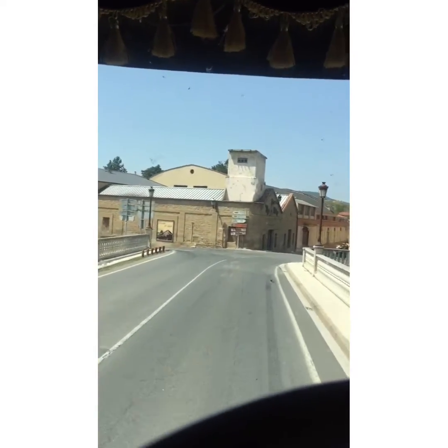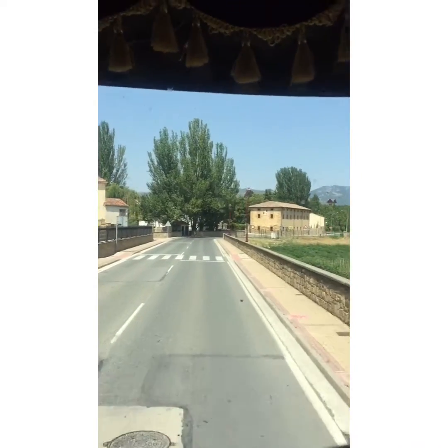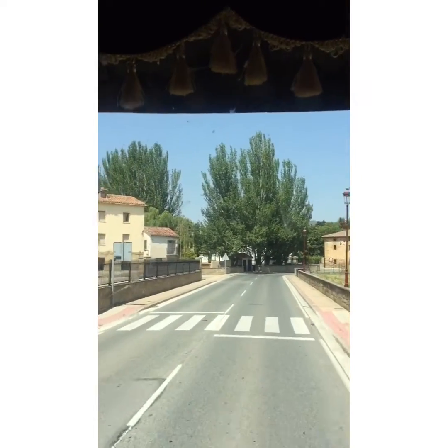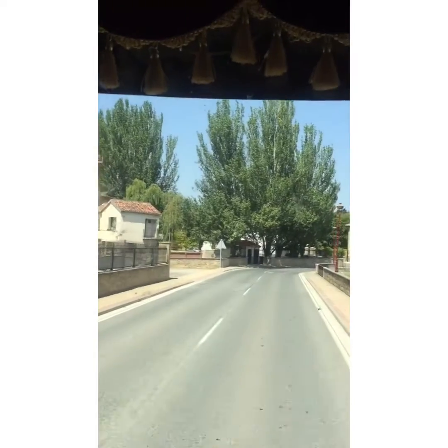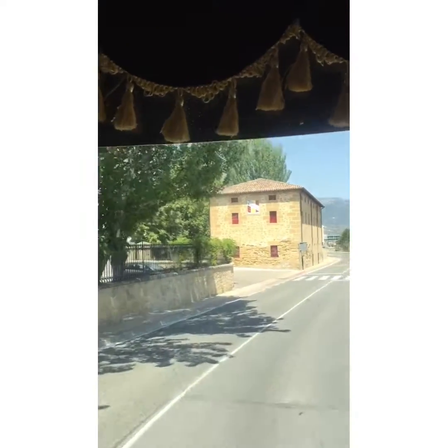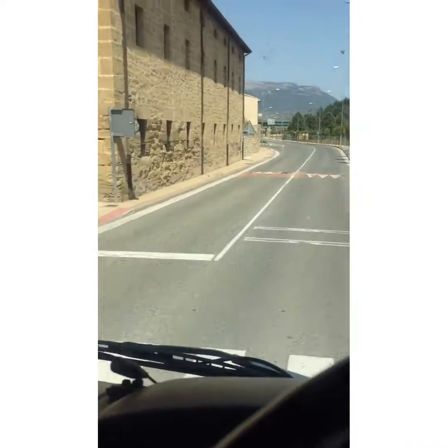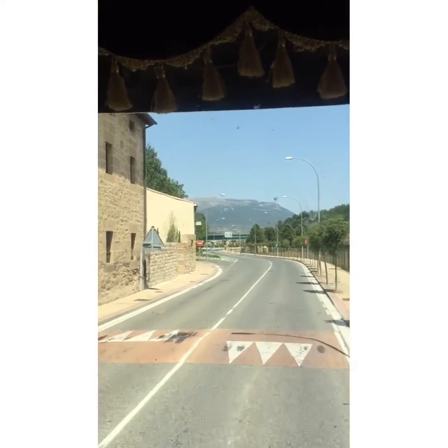You can see we're going past wineries, that's the way to do it on a motorbike. You can see the grapevines run for miles and miles and miles into the distance. That's all you can see in this area. Wineries that you go past, big, small, red, white, whatever sort of wine you like.